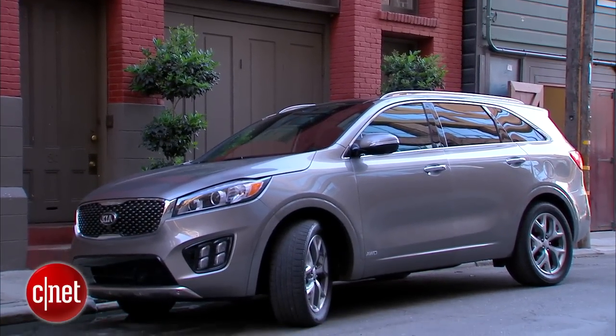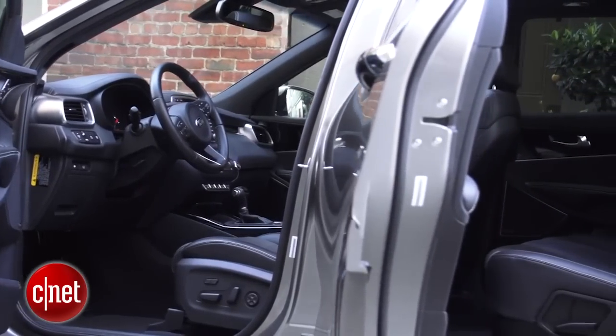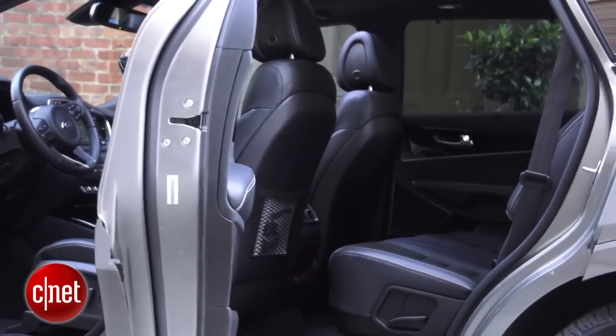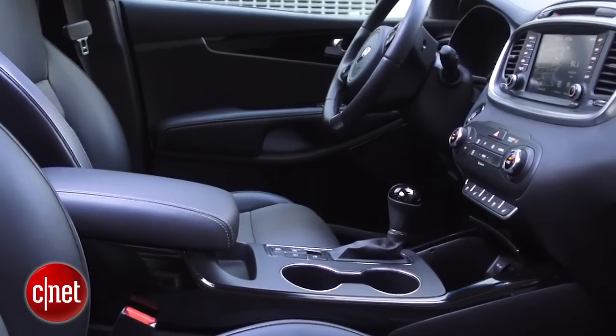In this limited trim model, we have a panoramic sunroof, and we have 2 rows of seating, good for 5 passengers. To get 3 rows for 7 passengers, you need to go up to the V6 option. That's going to decide it for a few people.